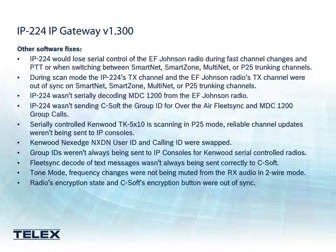The IP224 wasn't sending CSOF the correct group ID for over-the-air FleetSync and MDC 1200 group calls. This has been fixed. Channel updates weren't being sent reliably to IP consoles while in scanning mode when using serially controlled Kenwood TK5X10 operating in P25 mode. Kenwood NextEdge NXDN user ID and calling IDs were swapped and are now corrected. Group IDs weren't always sent to IP consoles for Kenwood serial-controlled radios.